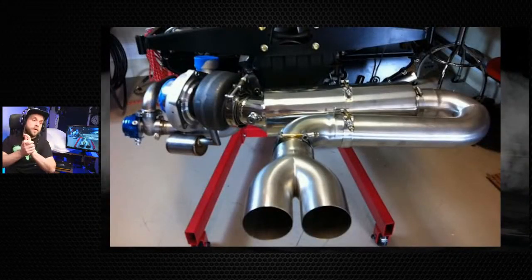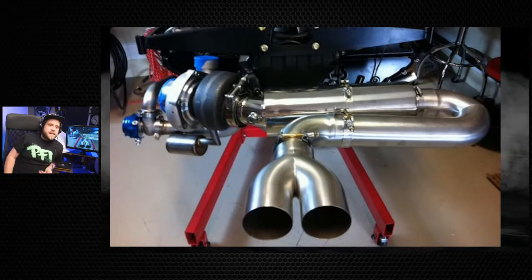Bizarre. This one's super cool. All right, now we're talking, right? Now we're freaking talking. This is sick. I'm thinking something like this would be really cool, right? Center exhaust. You've got that turbo sitting out the back there. That wastegate valve again is super far away, which I don't understand, but I guess it works.